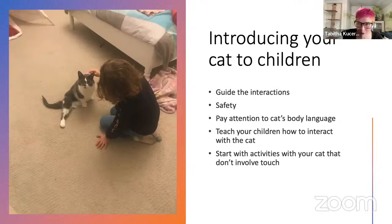So we can involve the children, and obviously the age of the child matters in that case. But it shouldn't be, this cat just came in your home, here's my 4-year-old, pet. That is not a safe interaction, and it can cause stress for both parties, right? So we want to consider safety and management. We want to guide the interaction. I don't expect a 5-year-old to be able to assess a cat's body language. That's not fair, right? Or even a 10-year-old. So it's really important for you as a parent to guide those interactions and help your children understand what that cat is communicating with their body language, and teach the child how to interact with the cat.